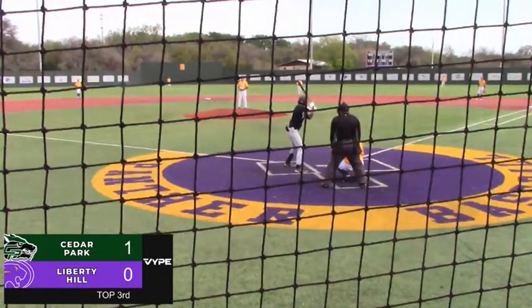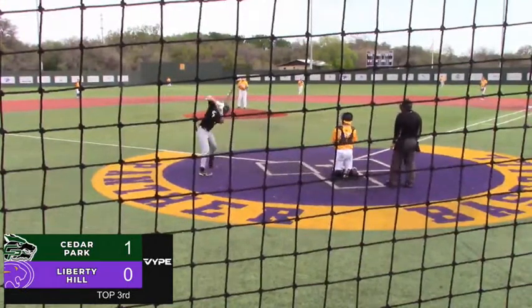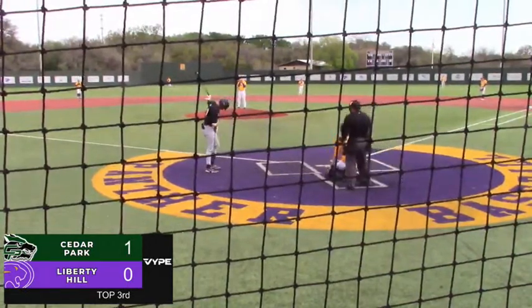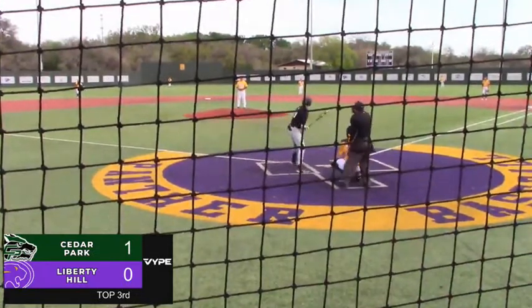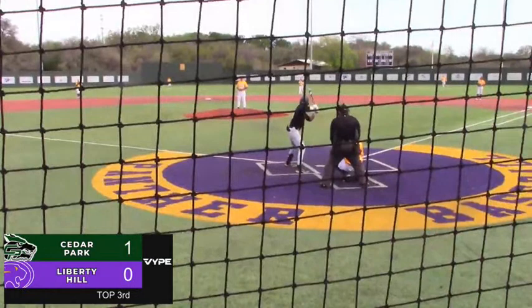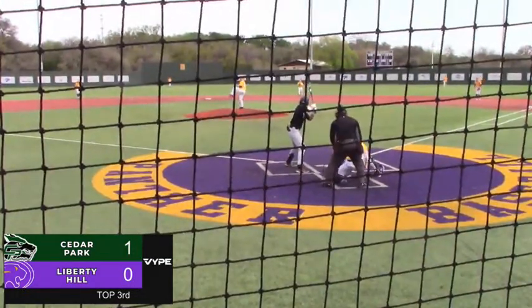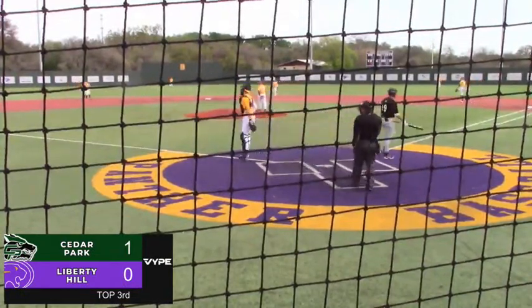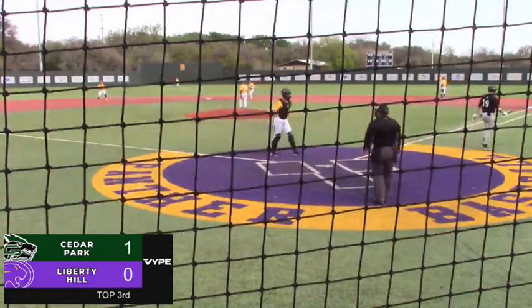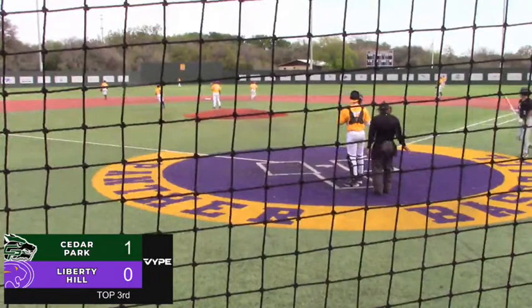Cedar Park in that away black as Alonso takes time with the white numbers and the pinstripe pants. Liberty Hill in that beautiful yellow. Call it gold with the purple caps, white letters. 1-2 pitch now. Off speed, got him on the inside corner. Blaze Milam. Really getting into it.